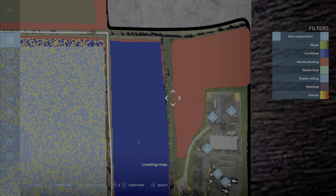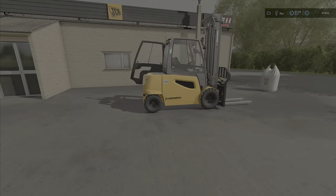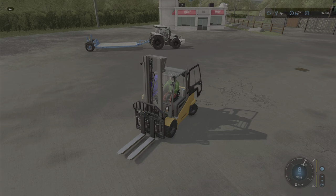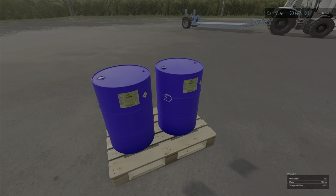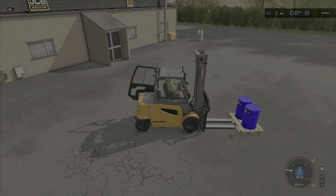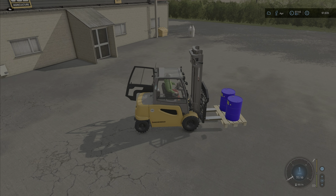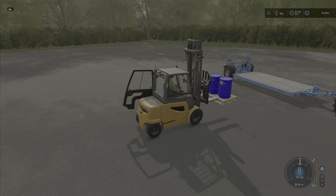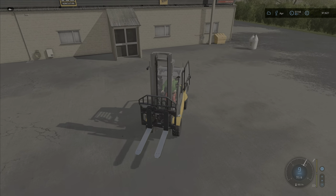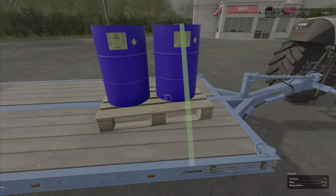All right, and then we will jump here because I will take this pallet with me and lift it onto the low loader so we can fill those guys up. I think there's plenty left, 380, so yeah, I only used 20 liters by now. What the hell is, okay, yeah, a little glitching over there. Yeah, that's good. Okay, and I will just drive this.